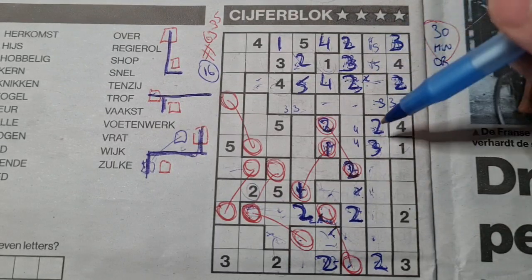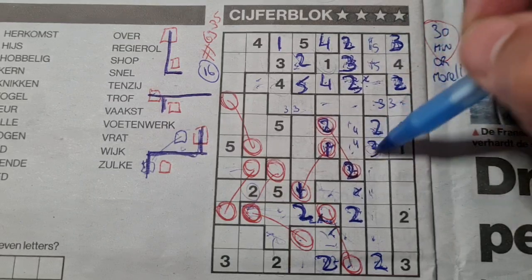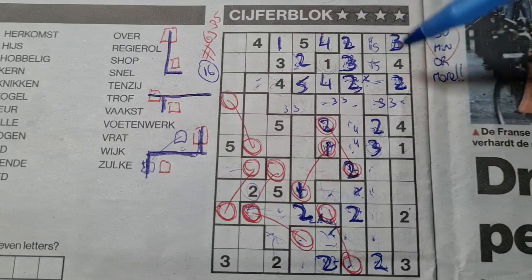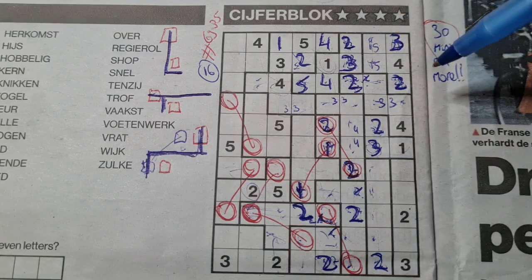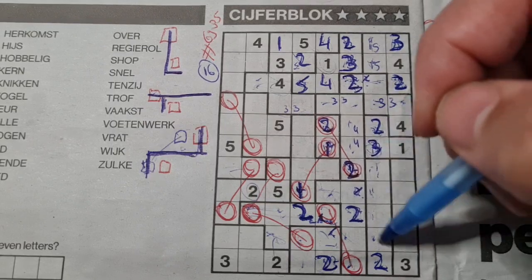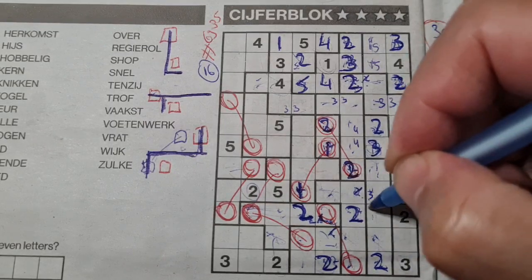Alright. These two boxes can be a 3. So 3 could be here, could be there. Then, this box can be a 3. That box can be a 3. So 3 could be here, could be there.